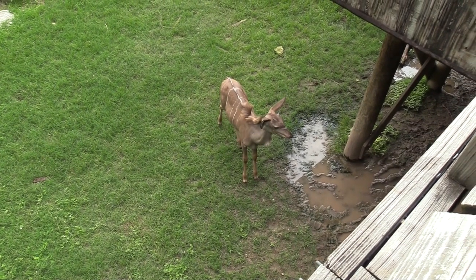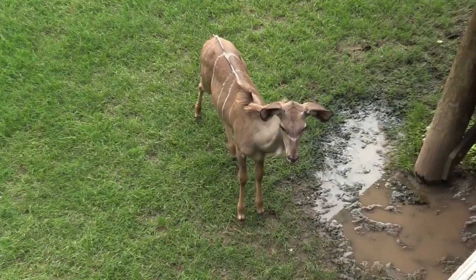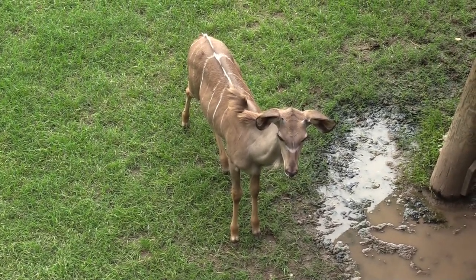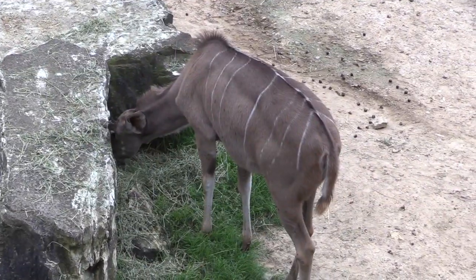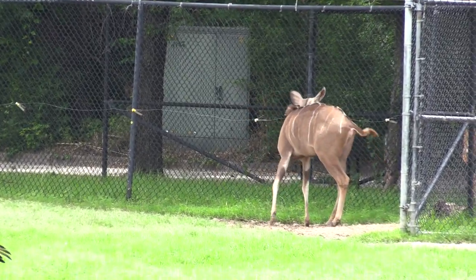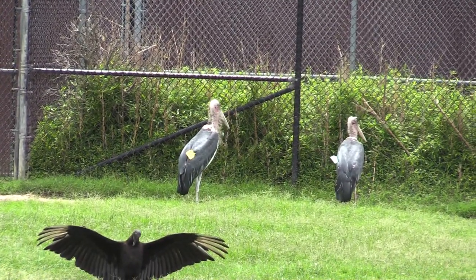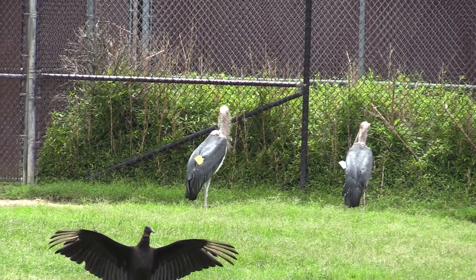Actually came over a little closer. Saw me with the camera. It's like, hey, make sure you get me good. Get my good side. See the kudu, over in the back. And then the stork.